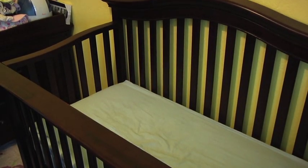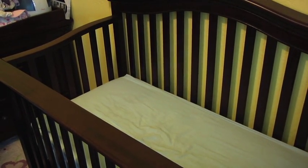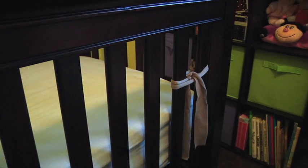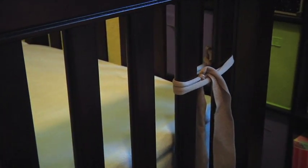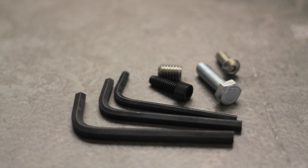The crib itself should be in good working condition. There should be no missing slats, screws, or defects. A side rail with a loose screw could come loose and trap the baby. Only use parts that come from the manufacturer.